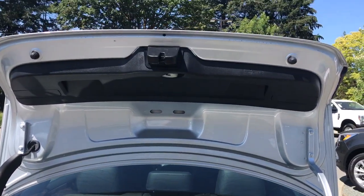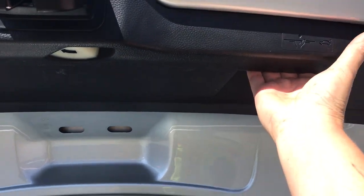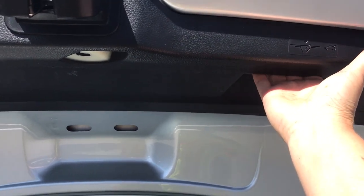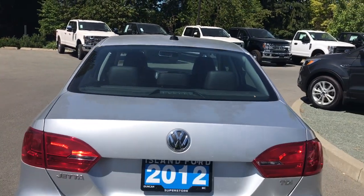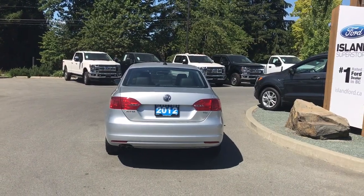And then when you're ready to bring that trunk down, all you have to do is put your hand to the right or the left. There's handles, and there's actually little pictures there to tell you to pull it down, and it's now closed securely. You can then lock everything up and walk away, or jump in and head out on your latest adventure.